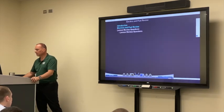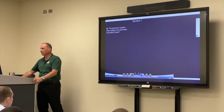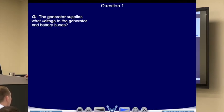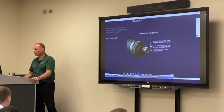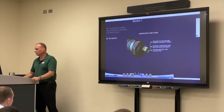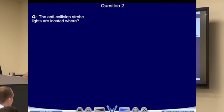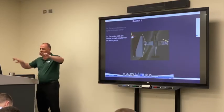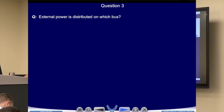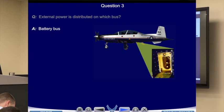Summary. Let's go through the lesson review questions and I'll get you guys out of here. The generator supplies what voltage? 28 volts DC. Okay, it's a 28 volt, 300 amp generator. All the power we need. The anti-collision and strobe lights are located where? The wingtips. Correct. Strobe lights have that little cover on the ends as well. External power is on what bus? The battery bus. Correct.